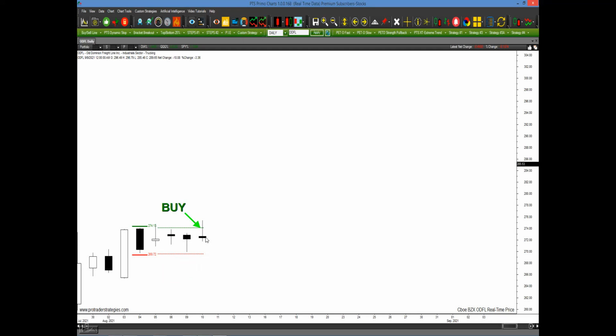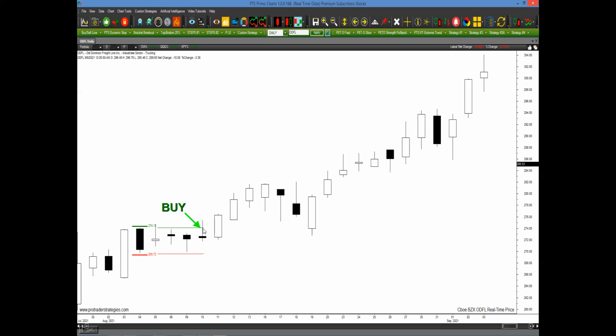So I don't want you to think that it's always going to happen on the very next bar. You may have to wait 2, 3, 4, 5 bars before the upper or lower bracket is touched. But it ultimately did touch here, middle of August. And look at that nice breakout move to the upside, okay?